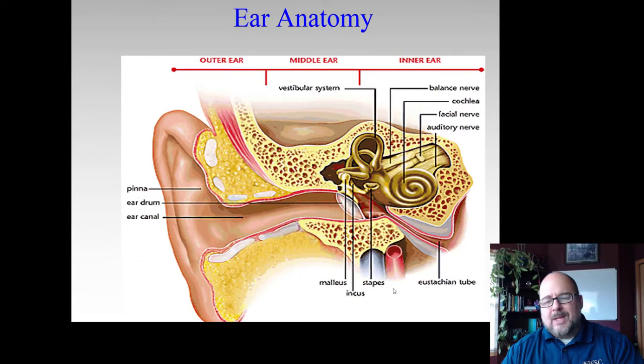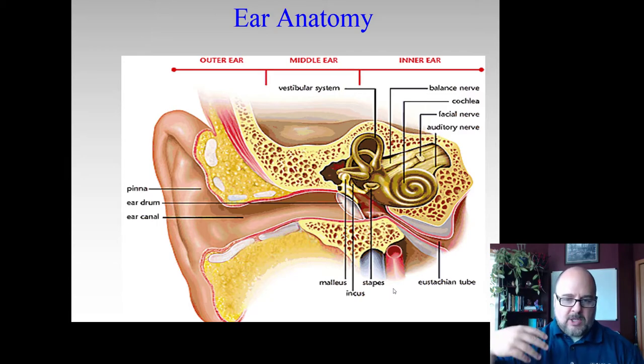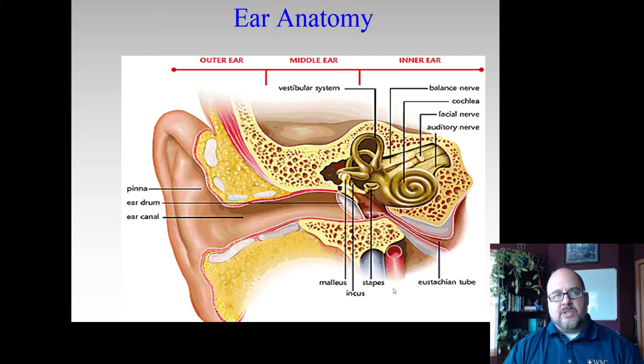So let's get to the ear anatomy. Basically what I want to show with this, or maybe what they wanted to show, is that the way the body senses sound is that changes in air pressure come into our ear and it interprets that. It processes it into an electrical signal. So it goes from a mechanical to an electrical signal to our brain.